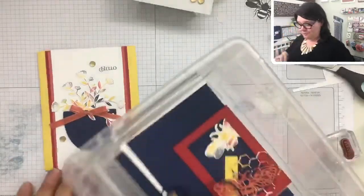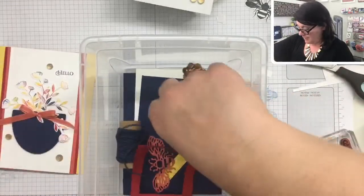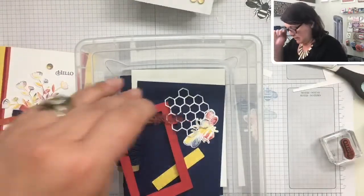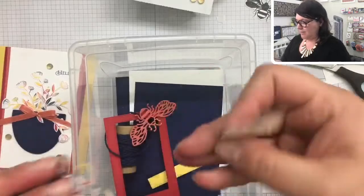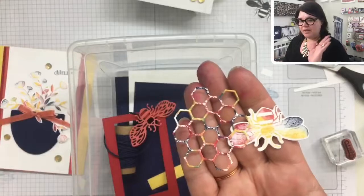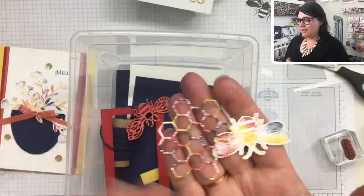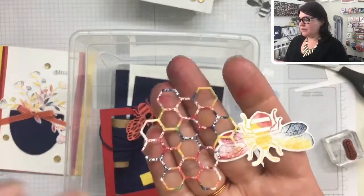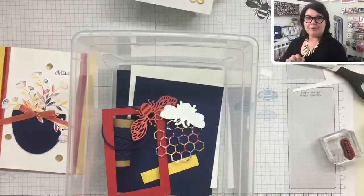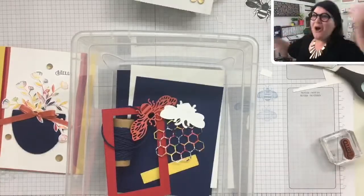The next one I'm going to do was also with the, I'll do this one after here. Anyways, I stamped the bee, and I also just laid a piece of Whisper White paper over top of the whole ink pad, and it made kind of a whole sheet of all sorts of different colors, which I cut this little piece out of. So I'm going to make a card using those, and I will put that on my blog as well.